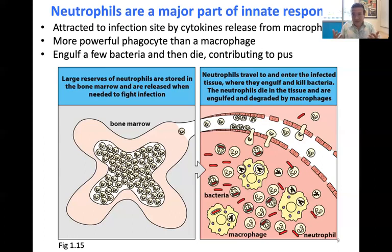Yummy, right? Nice discussion for after lunch. But that's what pus is. Pus is a ton of dead white cells as a result of this induced response. But hopefully, it worked. Even though it might be kind of nasty and you have some pus left over in the inflamed cut, that's all part of beating the infection, and then eventually your cut will heal.